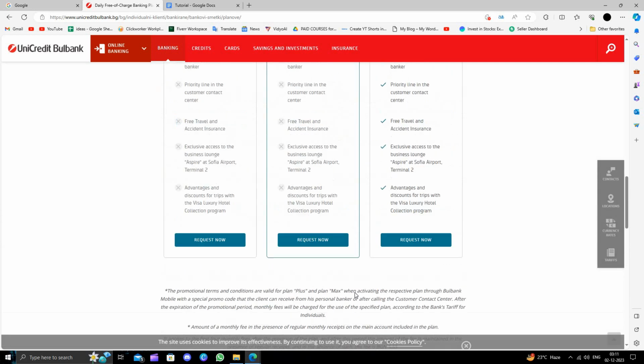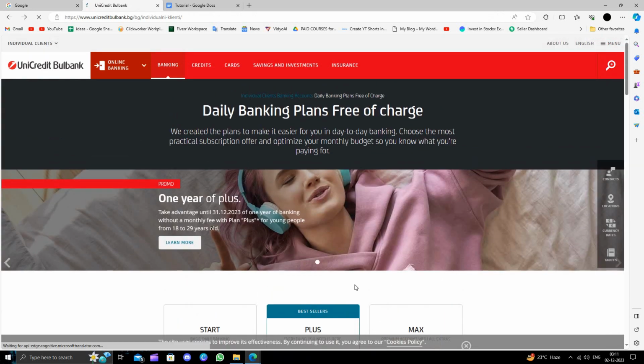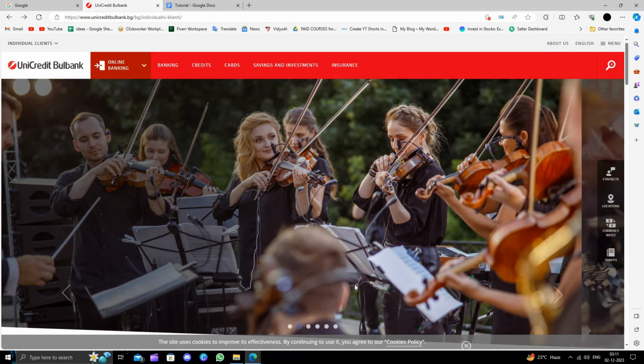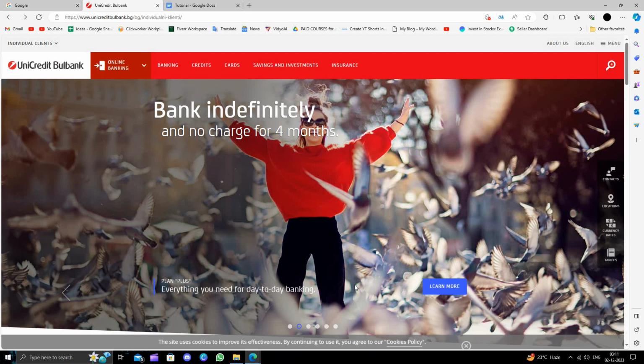the business account. To open a business account, you need to be a minimum of 18 years old, and you should have a business document, and some minimum fees will be required, so you can open. So this is how we can open it.